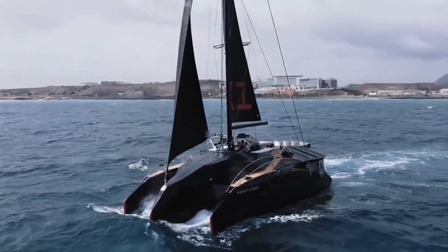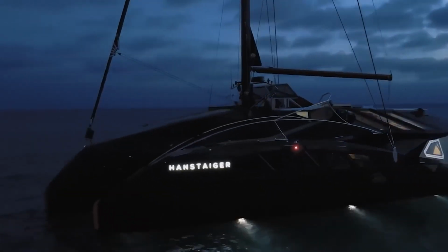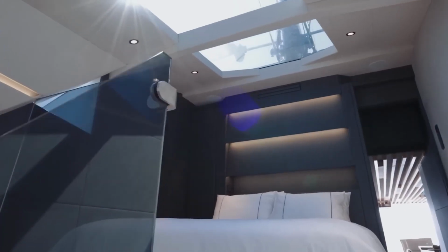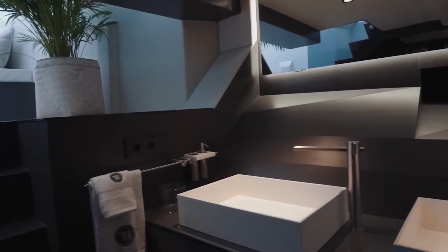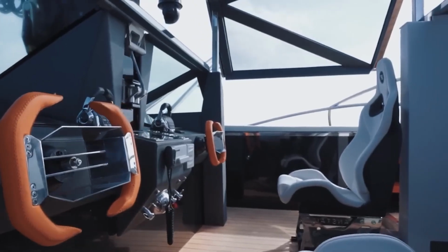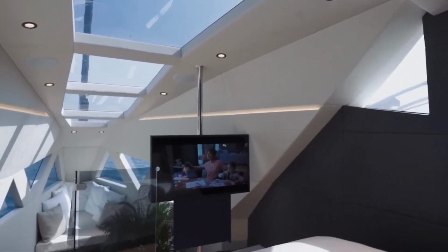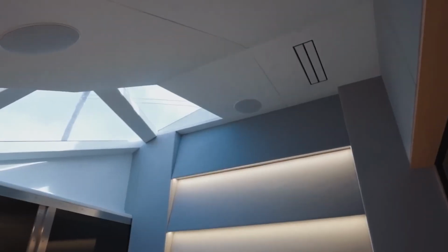So what exactly is the X1? It's a single-masted cruising model with a carbon fiber hull, suitable for open sea voyages. The vessel has 3 cabins, accommodating up to 6 overnight guests, and requires a crew of 4 to operate. This luxurious ship comes at a price of around $5.3 million.